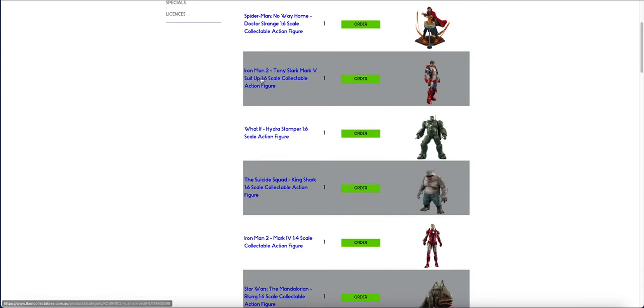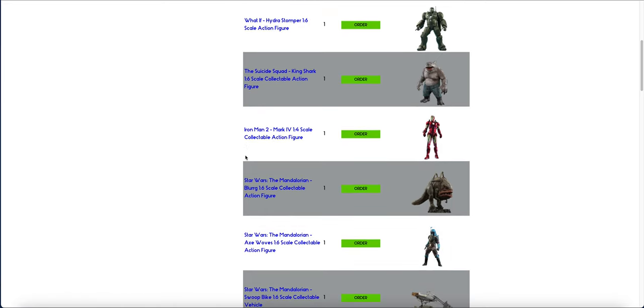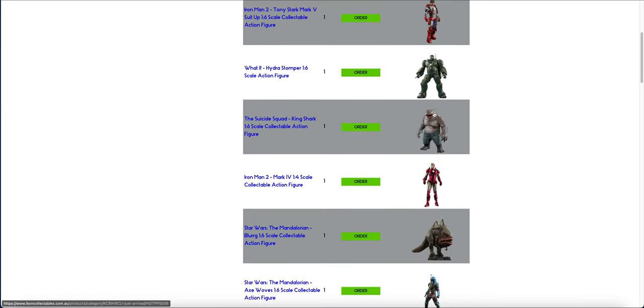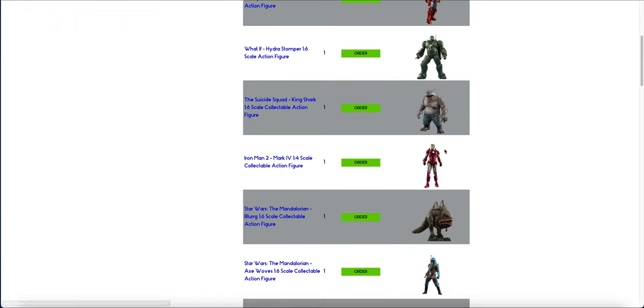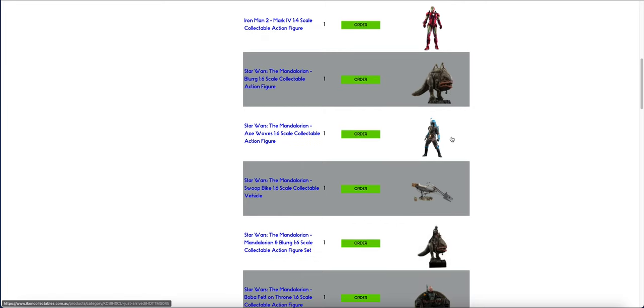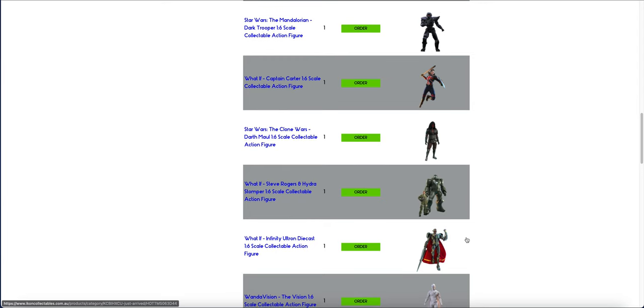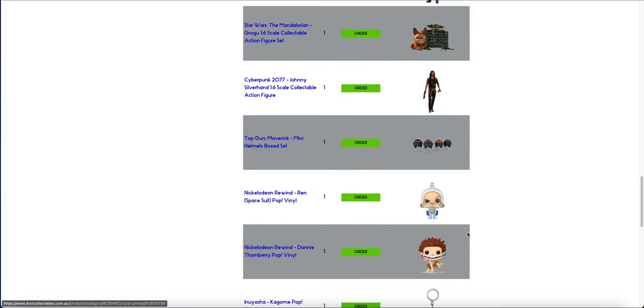They got more Doctor Strange. They got more of these guys. Again, King Shark has been sitting there at 300 for ages. I am really tempted to get him, even though he's a power pose. I think having him at the back will be really cool for the Suicide Squad. But again, I'm just waiting to see if they do a 20% off and he's 240, then I'll probably get it. But there's been so much coming out lately that I just haven't had a chance.